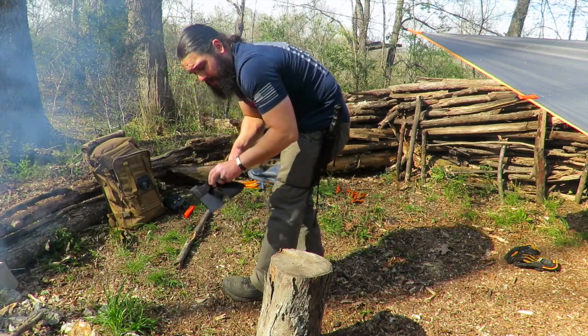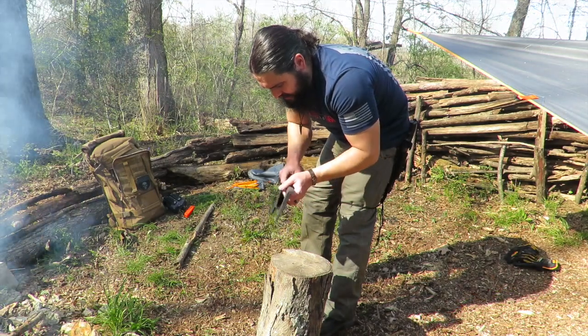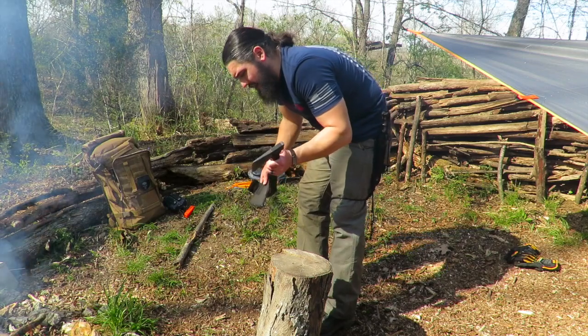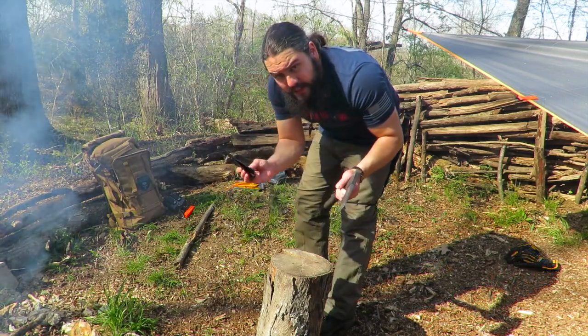I love this straight axe. The only thing I do not like about it is this sheath. You have to slide it down the body of the axe, then off the handle, and it just catches. It's very tight through here.